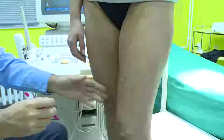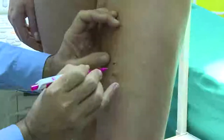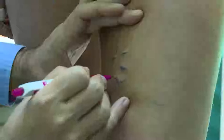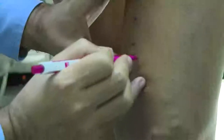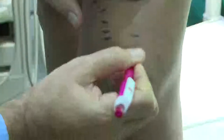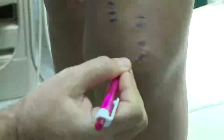So what I can do is mark on the skin where the varices are, like this. Again, I'm marking everything because I don't know where I will puncture or how the foam will spread. So let's say all thigh varices will be marked. Okay, if you agree, I would limit this part. It's okay? Okay, now you can lie down.